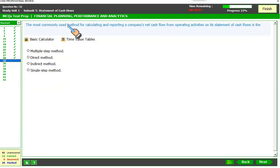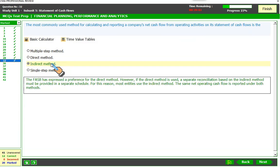The most commonly used methods for calculating and reporting the company's net cash flow from operating activities on the statement of cash flows are either the direct method or the indirect method. In my professional accountancy career, in every business I worked for, I invariably used the indirect method. And this is exactly what you would be doing. The indirect method is convenient. The direct method is preferred by both IASB and FASB, the international and American reporting standards. But the drawback is that if you follow the direct method, you will have to prepare a reconciliation.